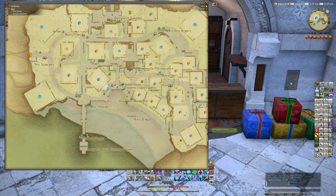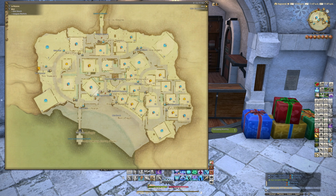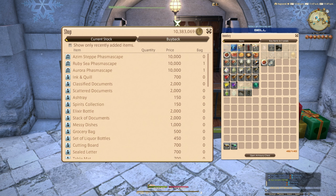This is just the one in the Mist at Seagaze Markets, but of course, depending on where you live, you'll have a housing merchant somewhere in those areas. If you go to the other section, which is right at the bottom, you will see that at the top there's the Azim Steppe one that we've looked at previously, and there's the Ruby C Phasmascape and the Aurora Phasmascape, both of them here only for 10,000 gil apiece.